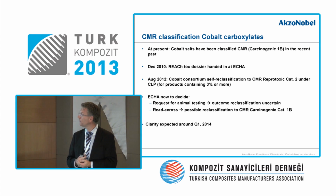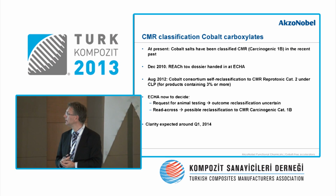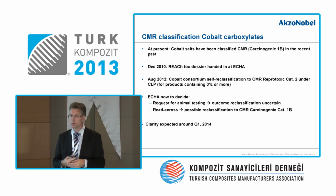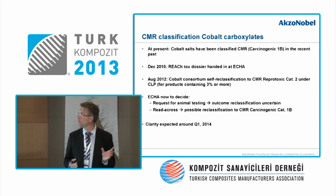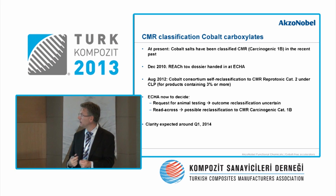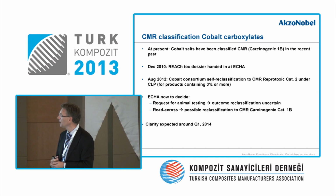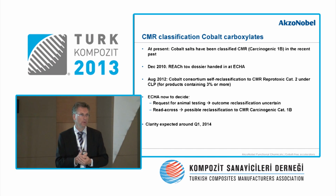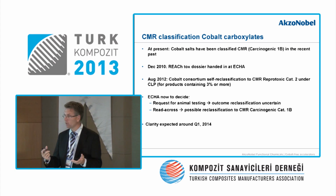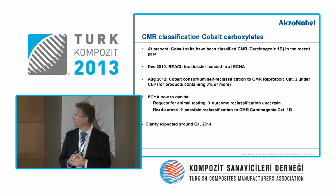In August 2012, the first initiative was taken by ECHA to ask the Cobalt Consortium to reclassify their cobalt-based materials to reprotoxic category 2. Reprotoxic is already CMR classification, but reprotoxic category 2 is not as bad as carcinogenic 1B, but it is a big step towards reclassification of cobalt. This happened last year, for products containing more than 3% cobalt carboxylates. And that is for a range of products in the resin manufacturing, that is the case. Since then, we're waiting for ECHA to decide.